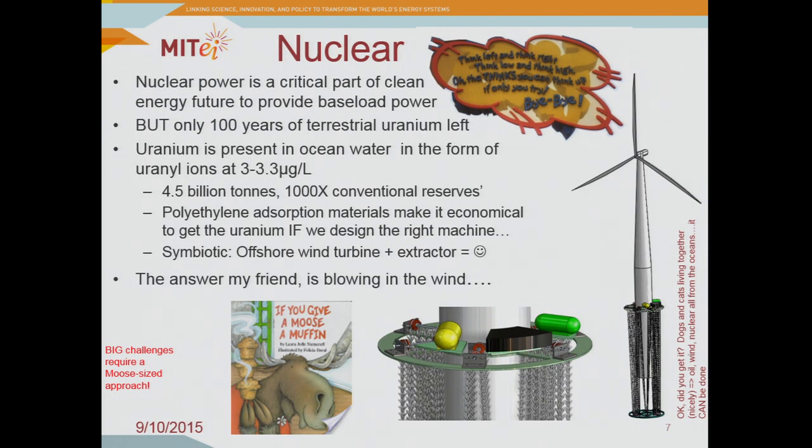Nuclear, big problem, big opportunities. That's why you have to give a moose a muffin beyond anything else. We're working with a big DOE team on how to harvest uranium from seawater. It's too expensive to do. Ah, but if you've got these offshore towers for your wind turbines, it's a perfect platform to hold the uranium harvesting device, and now you can lower the cost of both.